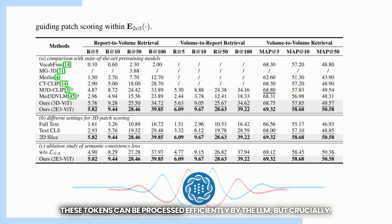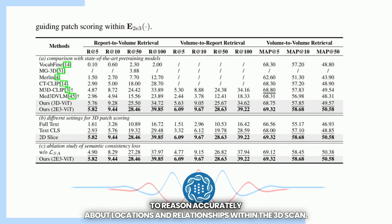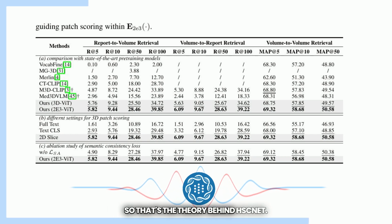These tokens can be processed efficiently by the LLM, but crucially, they still contain enough spatial information for the LLM to reason accurately about locations and relationships within the 3D scan. That info has been preserved during the packing. That makes a lot of sense conceptually. So that's the theory behind HSENet.